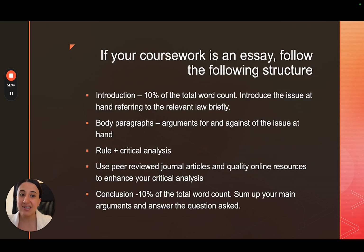If your coursework is an essay, follow the following structure. Introduction, body paragraphs, and conclusion. Introduction must be about 10% of your total word count. So if you have a 1,000 words essay, introduction would be 10% of it, 100. Introduce the issue at hand, referring to the relevant law briefly. So if you're writing an essay about offer, you have to define what is an offer in contract law, and also talk about what the coursework is.